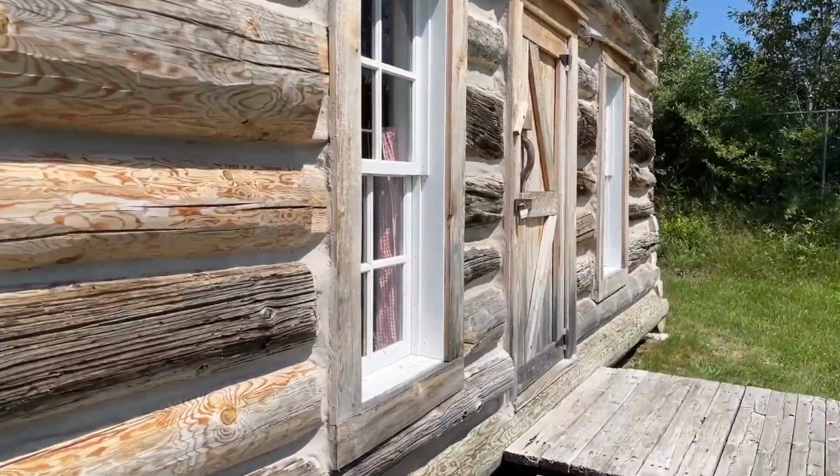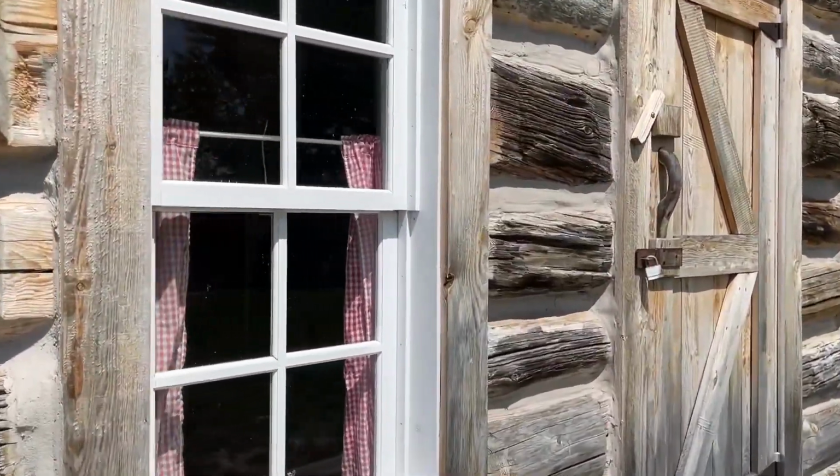But this is pretty cool here. Nope, you can't see in there either.